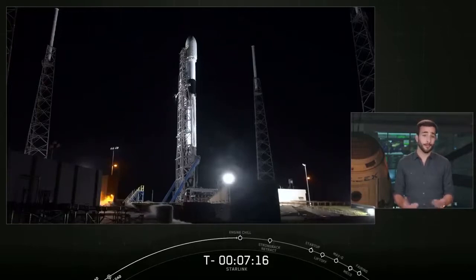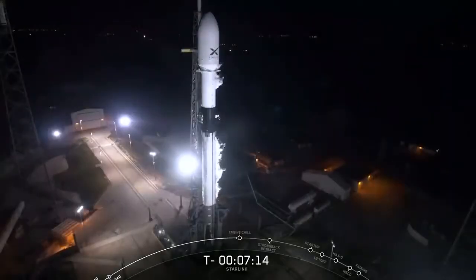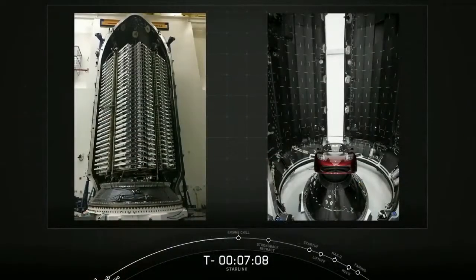Fun fact, this will actually be the heaviest payload ever flown on a Falcon 9 rocket, weighing roughly 30,000 pounds. Each of those individual 60 satellites weighs about 227 kilograms or 500 pounds each. So while they're smaller than a typical communication satellite, they're still pretty sizable when you stack them all together. And that flat panel design maximizes space, allowing for a very dense launch stack, as you can see right on your screen right now, to take full advantage of the Falcon 9's launch capabilities.